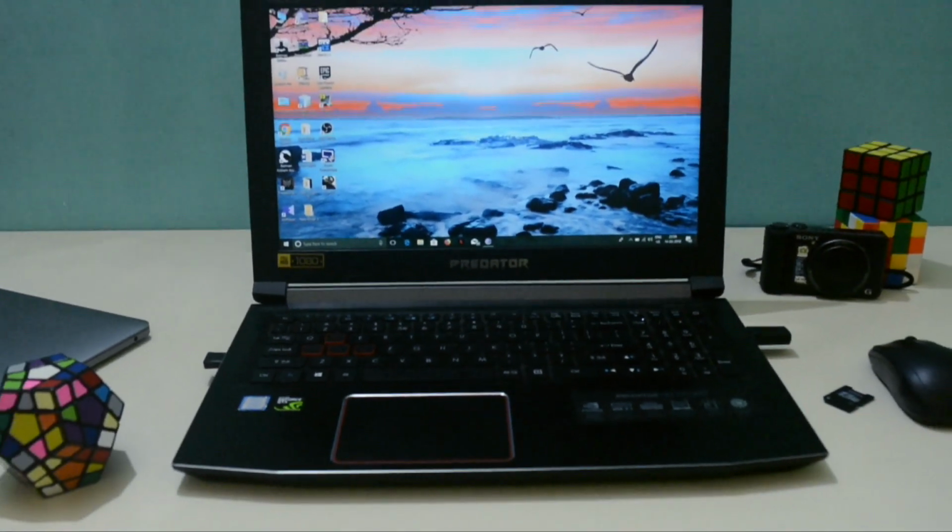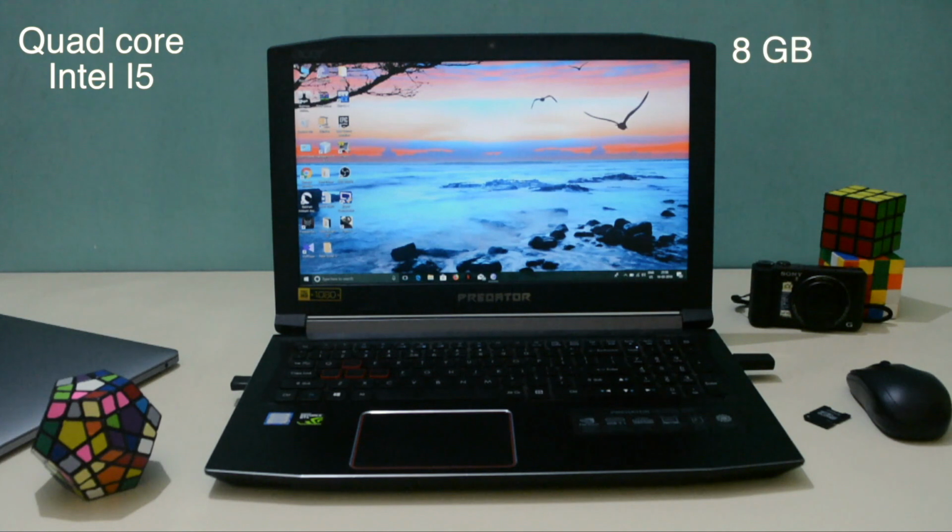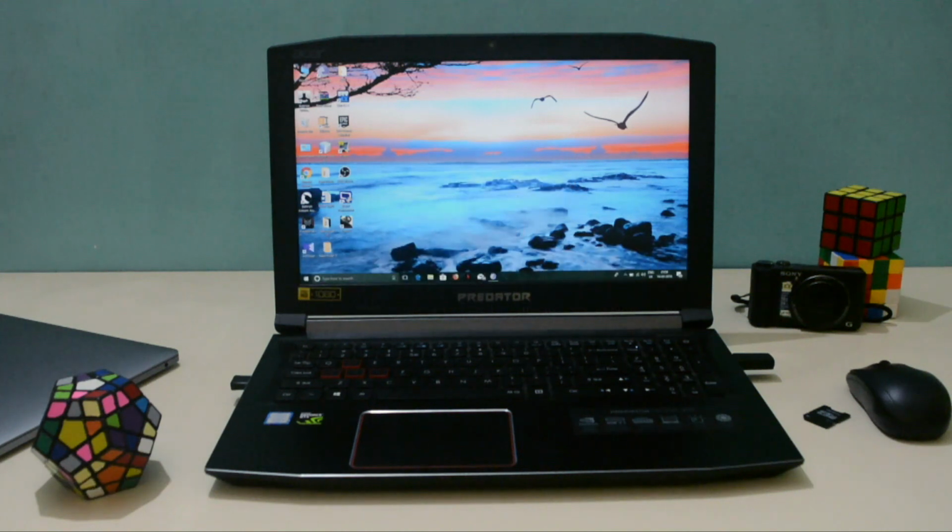So in the previous video of Acer Helios 300, some of you guys have asked for the gaming review of this laptop, and I personally wanted to do a separate video on this laptop on the gaming section. But at first, you should know that this is the base model of the Acer Helios 300. That means it has the i5 chipset, 8GB of DDR4 RAM, a 128GB SSD, a 1TB hard disk, and the 1050 Ti GPU.